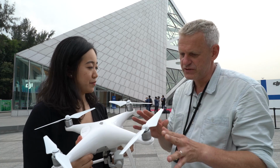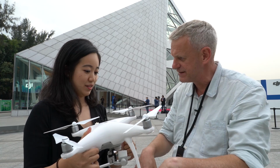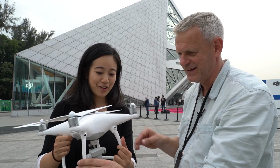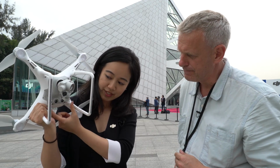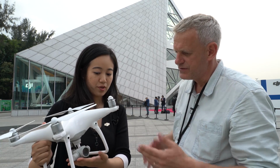Okay, so let's talk about the main new features. So the first thing is you have 4 cameras at the front and underneath. Right, actually we got 5 cameras on board. So 2 forward-facing ones here, just face it this way. Right, 2 forward-facing here. And 2 downward-facing here. And 1 main camera over here. So we've got 5 cameras on board together.